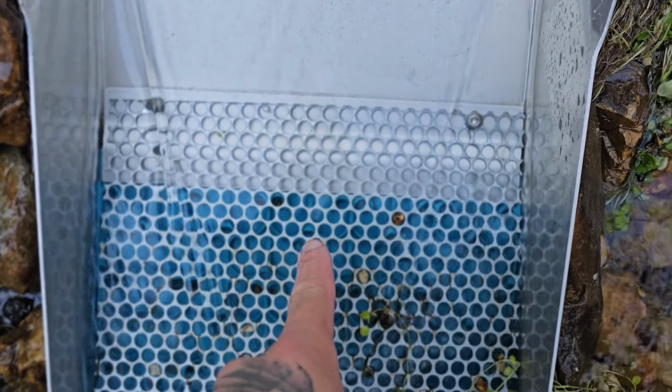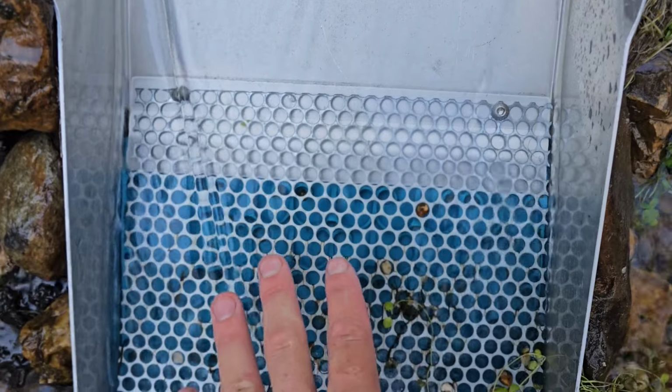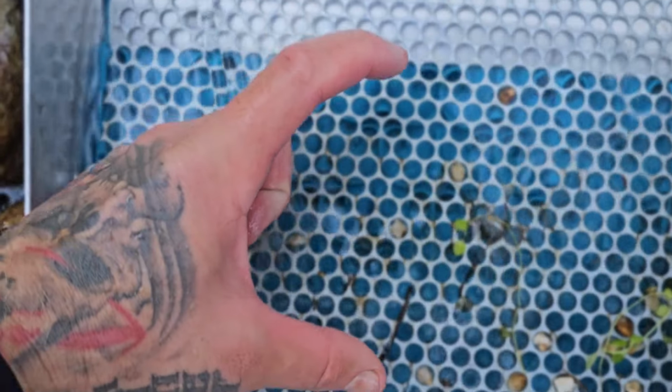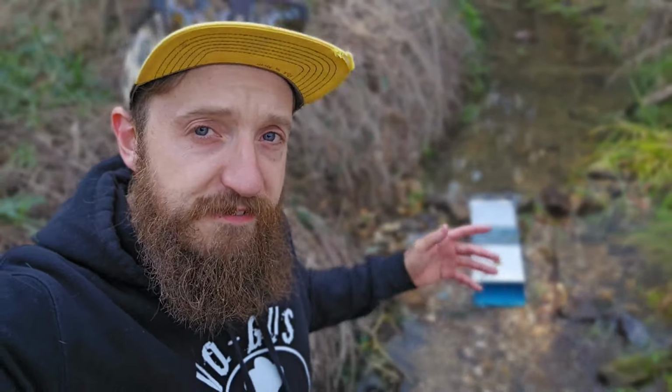The classifier plate at the front does change the water flow a little bit, but you don't need to worry about loss. I've done all the tests, all the gold's still caught in this section here. And this will make you sluice faster. Also, I forgot my tripod, so you're going to get some weird angles today.